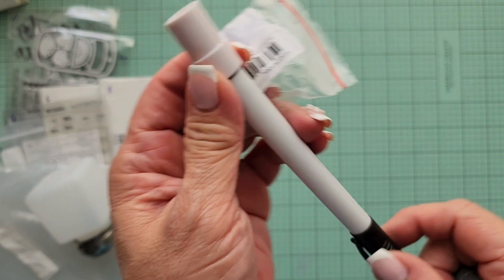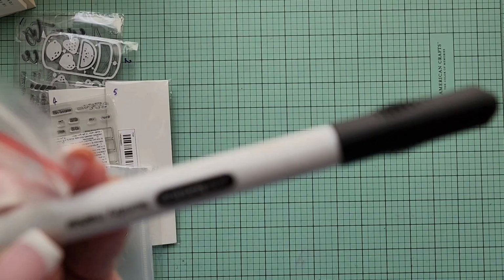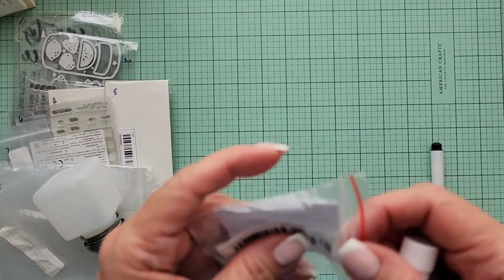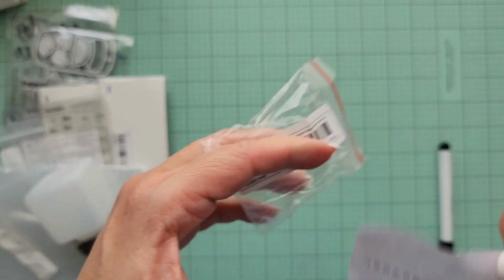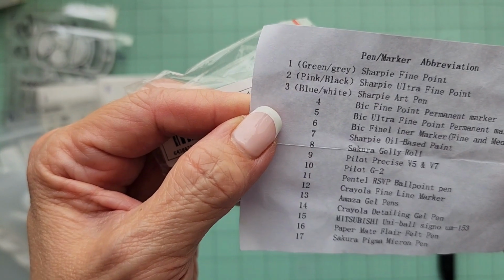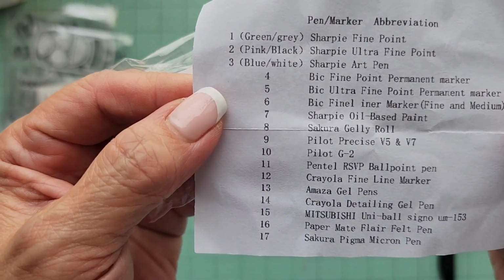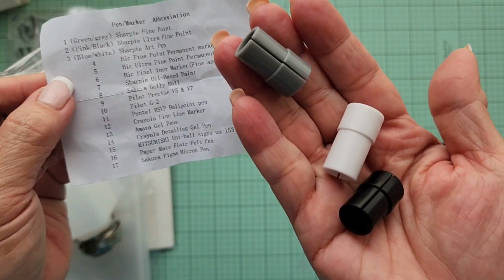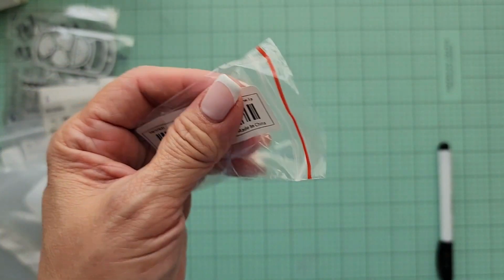And it'll allow you to use other types of pens. What is that? Pen marker. Okay, so it's got a list of the types of Sharpies and permanent markers that you could use with these. That's good. I don't need to guess. Okay.